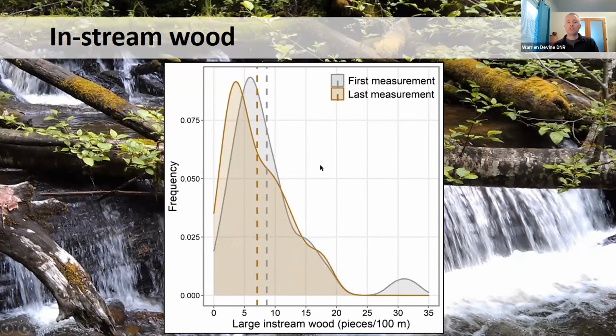If we look at large pieces, these are pieces that are 20 inches in diameter and larger. So these are really key pieces in affecting the stream channel. We also saw a slight negative shift there in the number of pieces of wood. And this may be because large pieces are decaying or breaking up. It's one possibility.